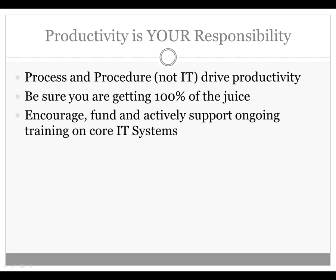Encourage, fund, actively support ongoing training on core IT systems. This is important. Train, train, train. It's crazy to me that a business will spend 5 figures on a new core system and shove their people through 1 day of training, never to repeat it. Your core IT systems are constantly evolving. Take the time to ensure your people keep up with these changes so you're able to squeeze maximum productivity for your investment. Build those internal expertise around your core systems.